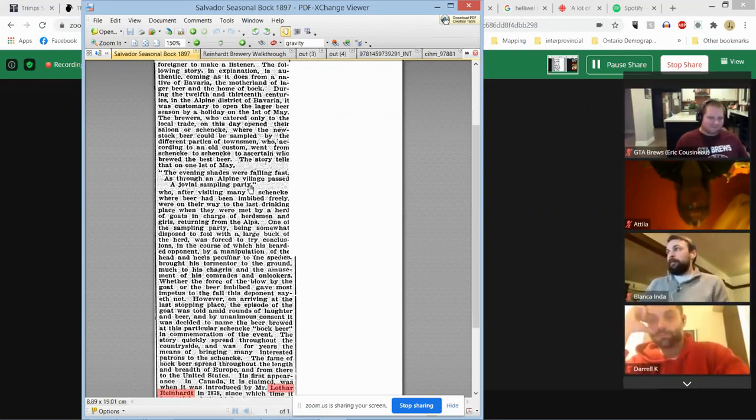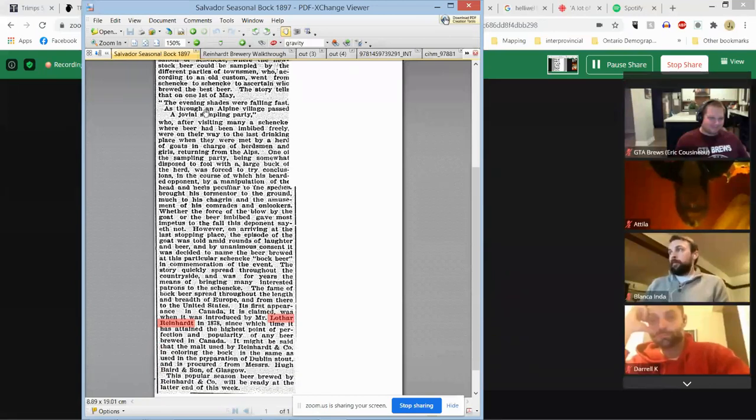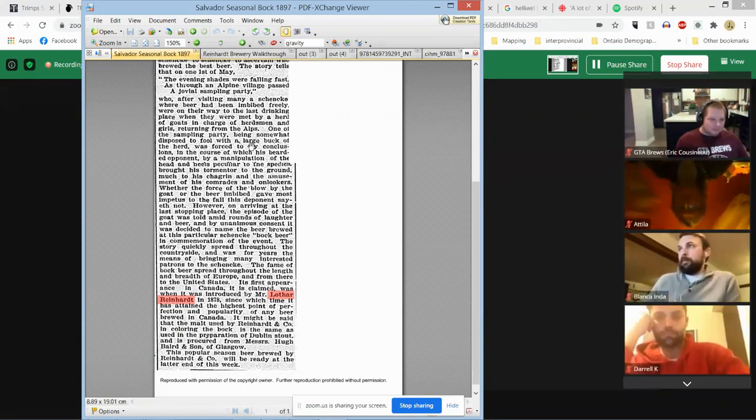The story tells that on the 1st of May, the evening shades were falling fast as through an Alpine village passed a jovial sampling party, who, after visiting many a schenke where beer had been imbibed freely, were on the way to the last drinking place when they were met by a herd of goats in charge of herdsmen and girls returning from the Alps. One of the sampling party, being somewhat disposed to fool with a large buck of this herd, was forced to try conclusions, in the course of which his bearded opponent, by a manipulation of the heads and heels particular to the species, brought his tormentor to the ground, much to the chagrin of the amusement of his comrades and onlookers.